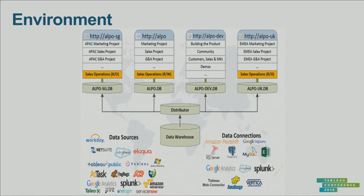We also replicate the data into a data center in London and into a data center in Singapore. We are doing this because we have grown as a global company and want to bring the data closer to the user. And then on top of each one of these databases sits a production Tableau server.